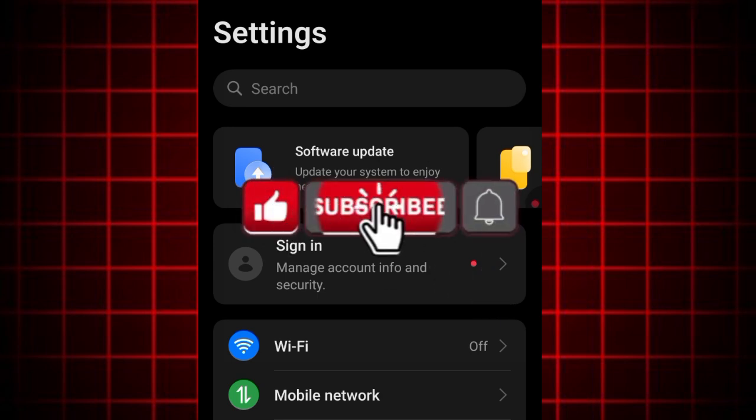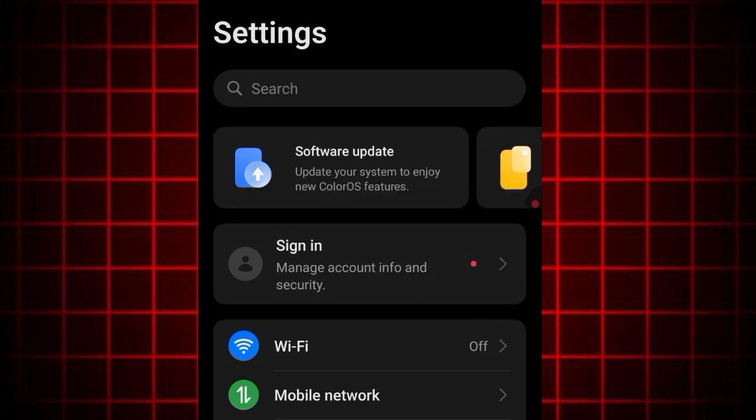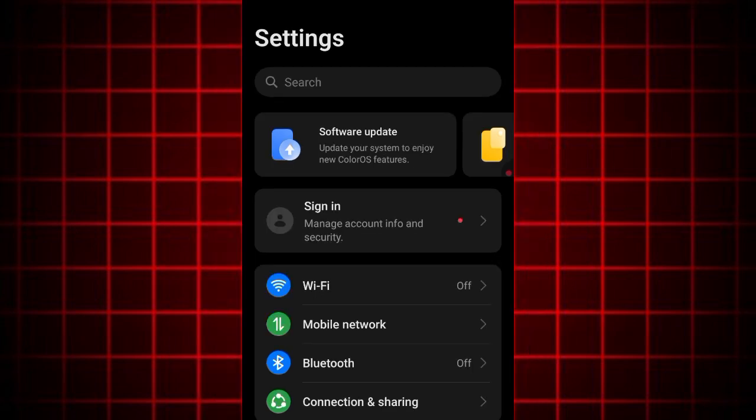So there are some basic steps you need to take, about 4 of them. So just ensure you follow them step by step so that you don't miss any process. So for you to stop strange callers or scammers from calling you, the very first thing you want to do is go to your phone settings.